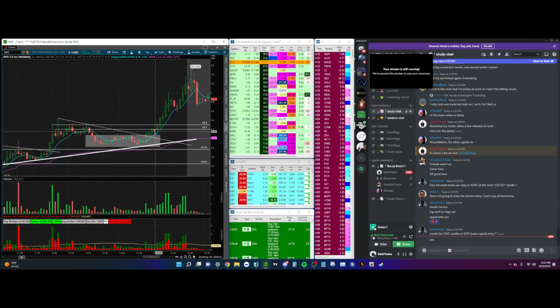But you want to wait for a pullback, obviously, because we're coming up to this 420 resistance. You don't want to buy exactly at 420, but within this candle, I'll assume that's what you mean. Is it a good entry on this candle from its range? Yeah, definitely. You held your little downtrend. You had buyers stepping in.